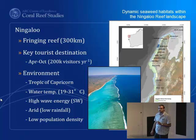Roughly half of the tourist income that involves natural resources in WA involves Ningaloo, and roughly a quarter of all Australian international visitors come to Ningaloo. From an environmental perspective, it's interesting because it straddles the Tropic of Capricorn, so it has high variation in things like water temperature. It's also a very high wave energy environment. There's not much out in the Indian Ocean in the way to stop the wave action, so we get very large oceanic swells impinging on this coast for most of the year.